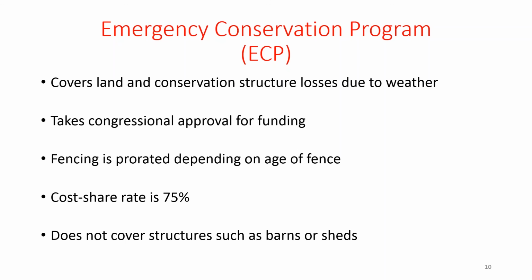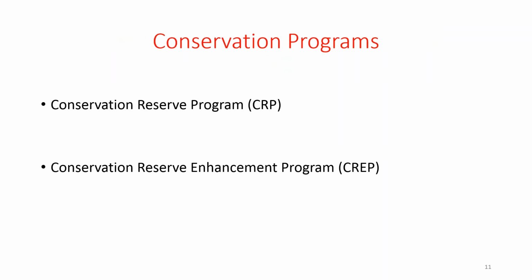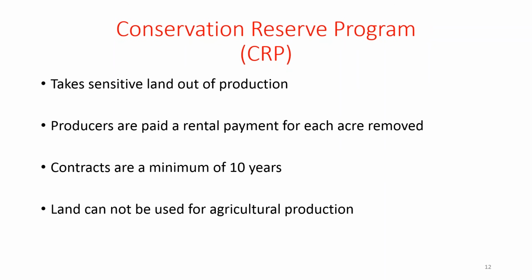When I talk about conservation structures, we're looking at dams, spring developments, and that type of thing. It takes congressional approval for funding, so we can have the program but never get it funded. Fencing is real popular with it, but they're prorating the fence. So you have to be able to prove how old your fence is. Cost share rate is 75%, and it does not cover barns or sheds. We get a lot of questions about that.